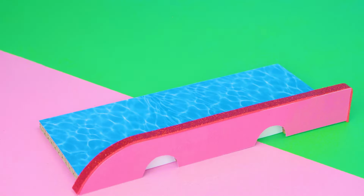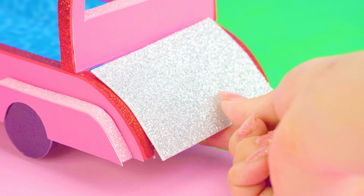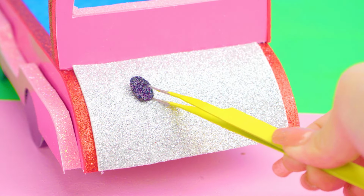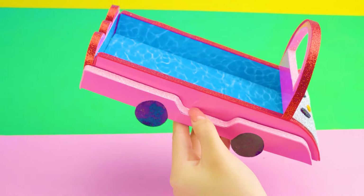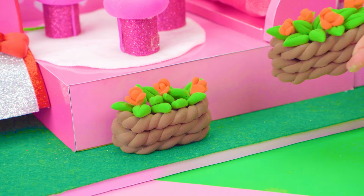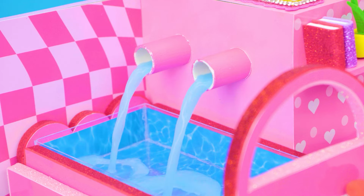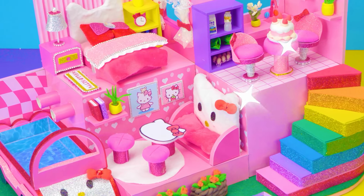Swim with me? The kitty pool, using cardboard to make it. The kitty house is completed.